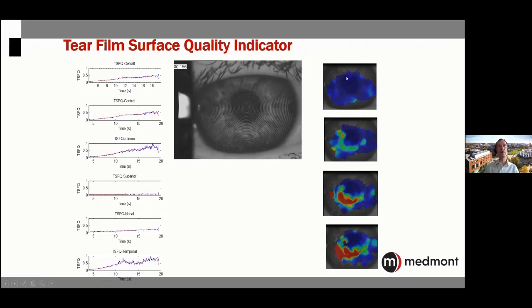And so we can see in our images there, we start with a nice smooth pattern, but as we move down, we get more and more red appearing, particularly in that region, indicating that the tear film is distorting. And we can use that to generate then this tear film surface quality index, but also in all the different directions as well. So taking data from these many, many points that are being analyzed in each of those areas. So now we have a quantitative rather than qualitative assessment of the tear film and how it's breaking up. And we can even do that in a local level.